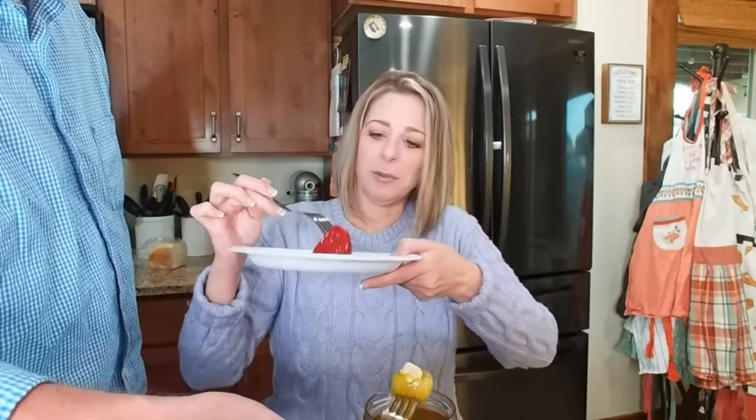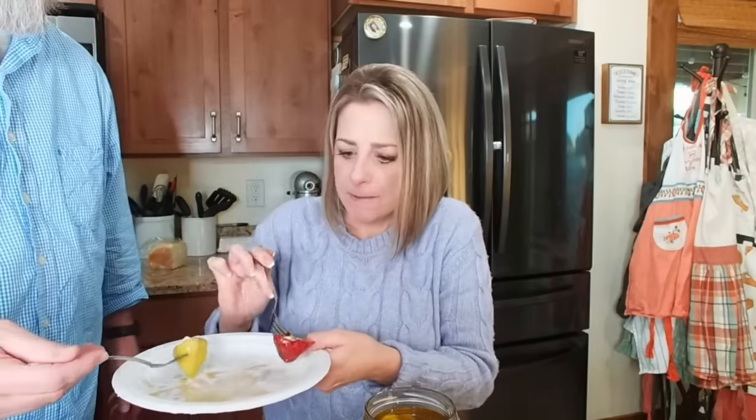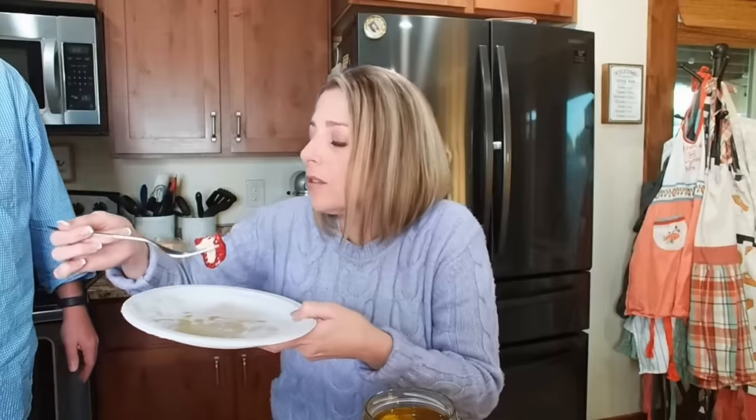Maybe. Ooh. Good? Yeah. Mmm. Not bad. Super creamy. Put these on your charcuterie boards, your grazing boards. These are good. Yeah, they are so good.